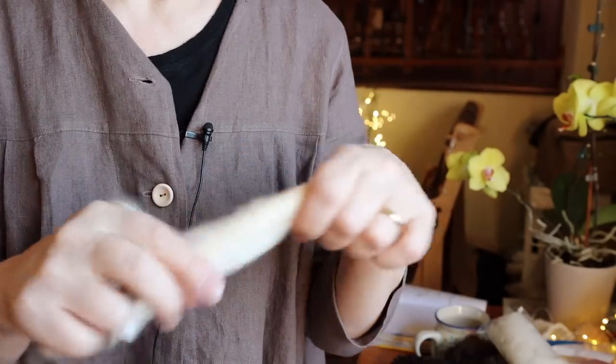Or if you have something this long, you could flick, take a dog brush, flick this side, and spin it from the lock. Or you could fold it over your finger and spin from the fold. But yeah, so beautiful. Thank you. It was Terry. She sent this to me.